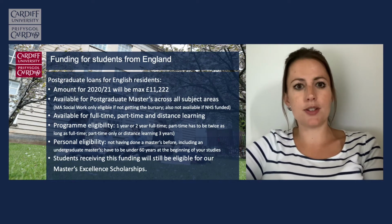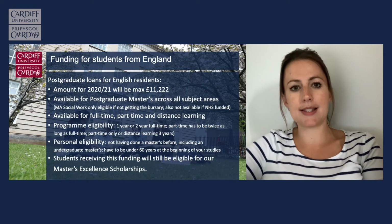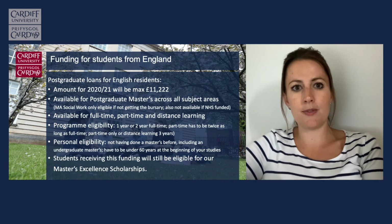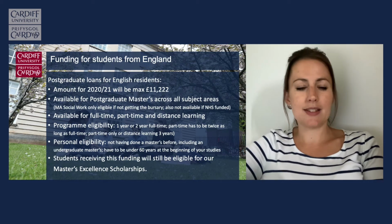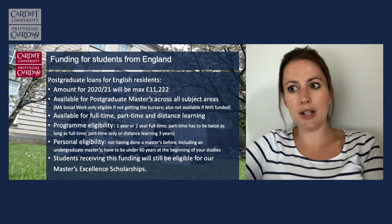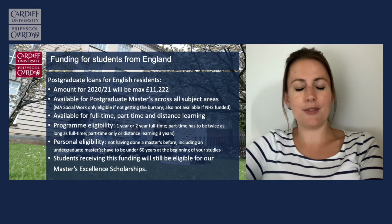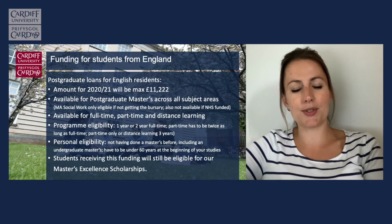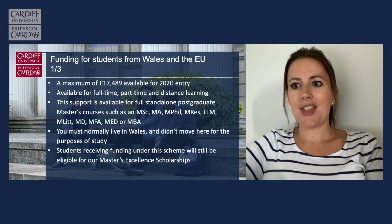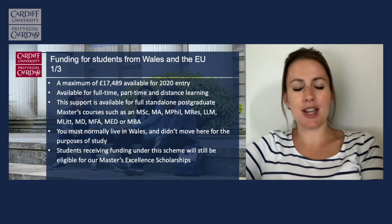There are various eligibility criteria depending on the programme and then also depending on you. For example, you can't have completed a master's qualification before, and you must be aged under 60 at the time of enrolling on your course in order to access the government loan for English students. It's available for full-time and part-time study as well as distance learning programmes. And any students receiving this funding package from the UK government will still be eligible to apply for the Masters Excellence Scholarship too.